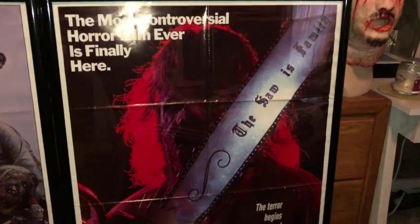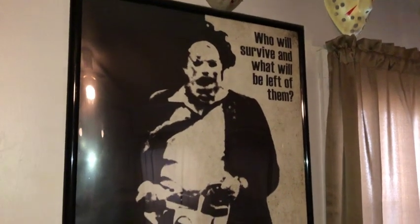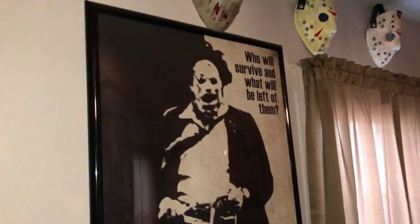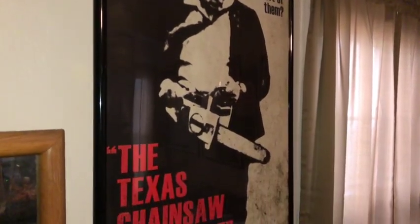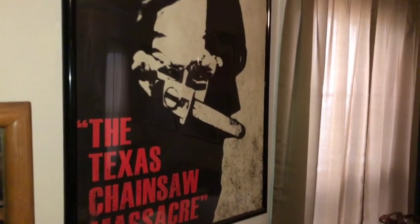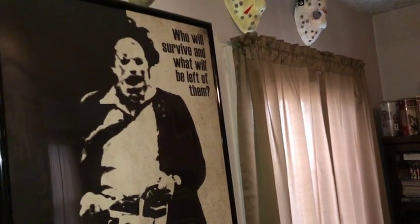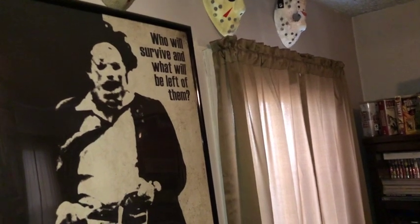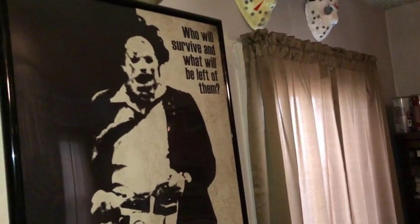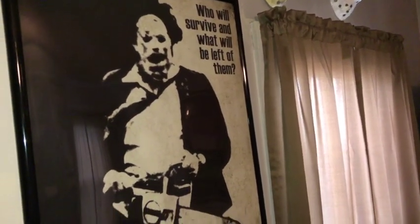I really love those. And then this is, I think, a 24 by 36 inch poster. I really love that image. I wanted to get it in a bigger size, but that's the biggest I can find. I just love that silhouette there, and it just looks maniacal. The simplicity of the face mask that he uses in part 1, it almost looks like a documentary. It says, "Who will survive and what will be left of them?" I absolutely love that poster.